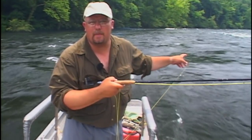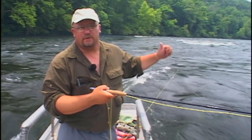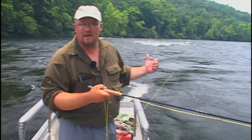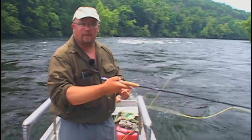I don't know if you can see the water behind me, but it's pretty daunting stuff. We're going to be fishing this. That's why you need a guide. I have complete confidence in John behind me, or I'm going swimming, and I don't want to go in here. It's chilly, and it's 12 miles an hour.